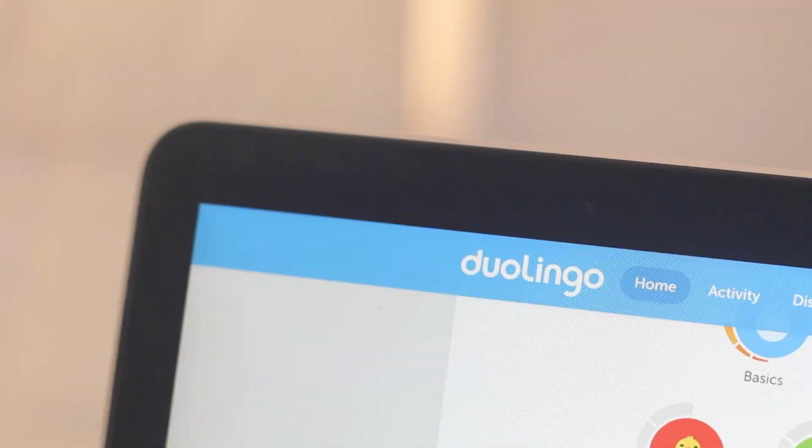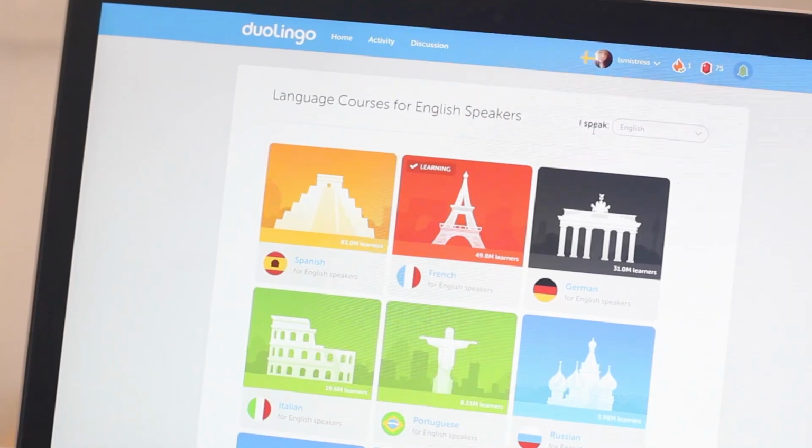I would also take advantage of free applications. There are so many apps out there that let you learn a language for free. And I've written about this before, but it's the app called Duolingo, and they have quite a few languages that you can learn on Duolingo. I'm waiting for them to have a Chinese Mandarin course so that I can start learning Mandarin.